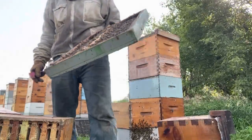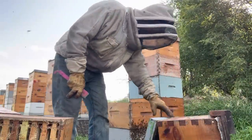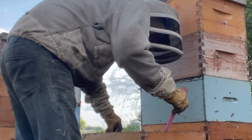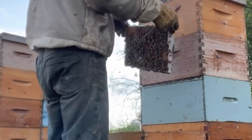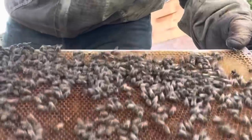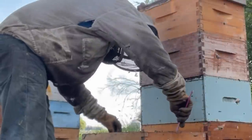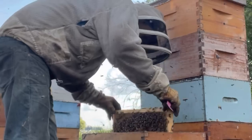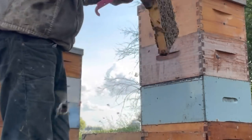Look at that, eh? Working masterfully. Just a very, very small smattering of nectar through that. Just ever so little nectar. These guys are hungry.